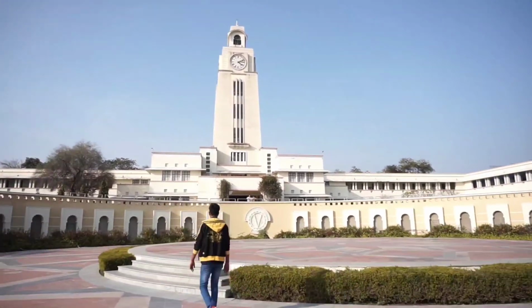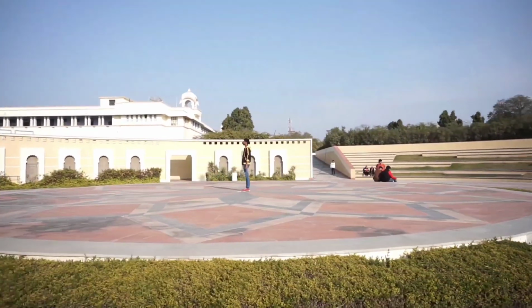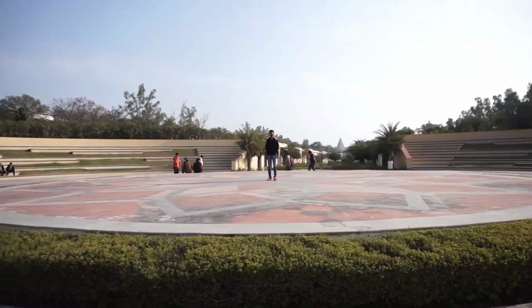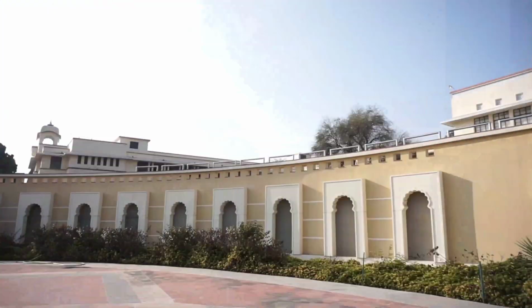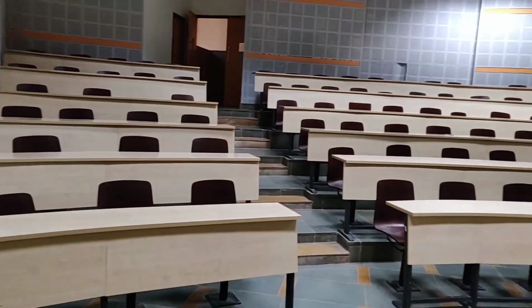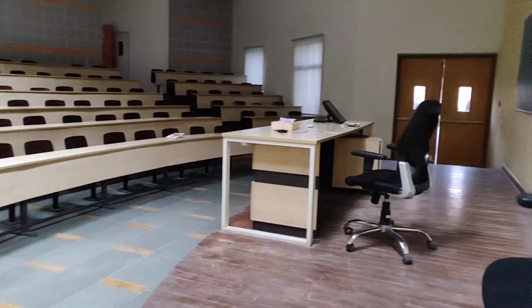As we talk, we head to the clock tower, the symbol of the Pilani Campus. This tower has a rich legacy of its own. I suggest you discover some of it by yourself. This one is a typical classroom of the new academic building.